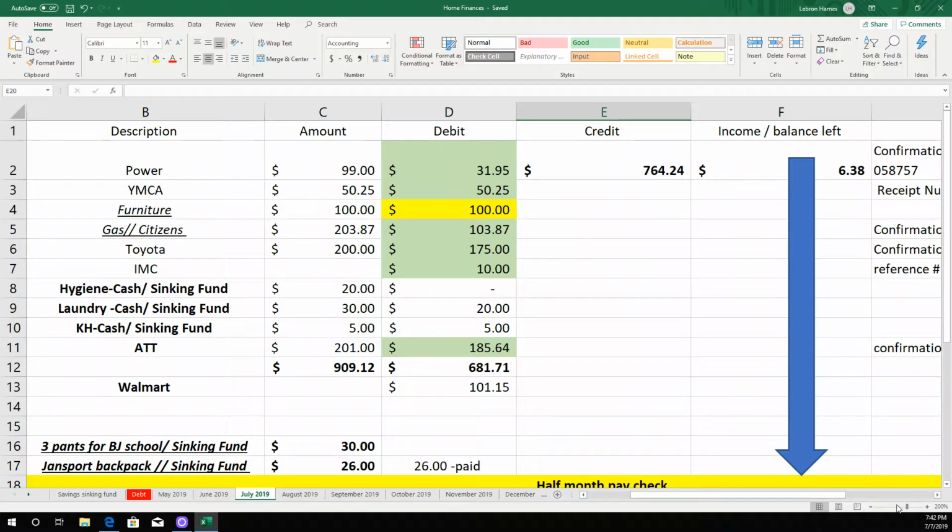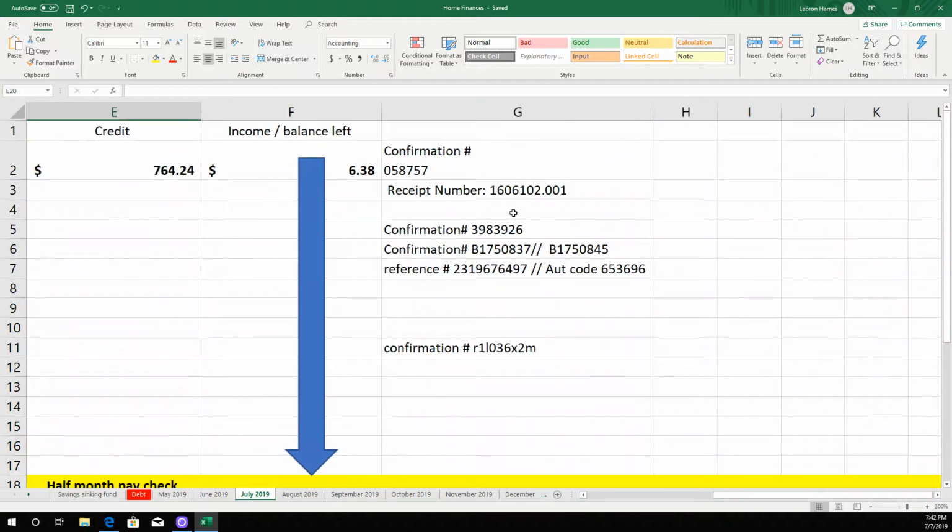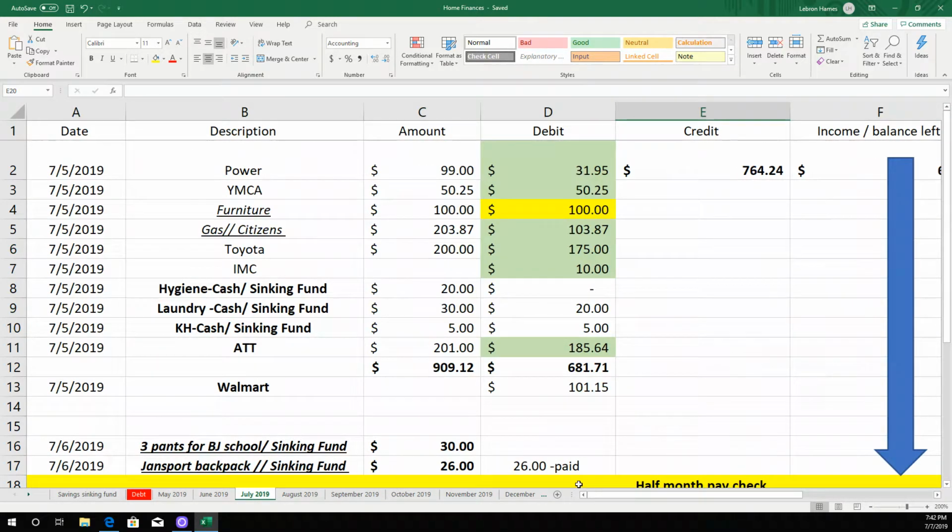I normally add, and this is just for my own knowledge, my confirmation numbers right here, in case anything happens and they say they don't have the payment. I have those confirmation numbers to go back to.